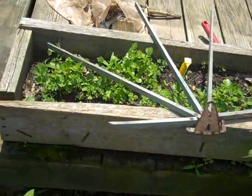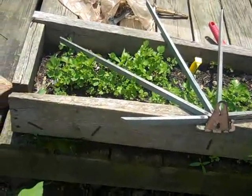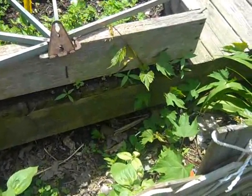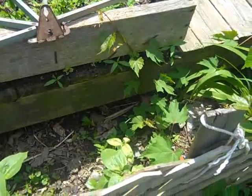Okay, cilantro is doing excellent. Very, very good. Maybe pretty soon I can start picking it to use in recipes instead of just a leaf here and there to munch on. And this one's rather interesting. I got a grapevine. I don't know where it came from, but it's there.